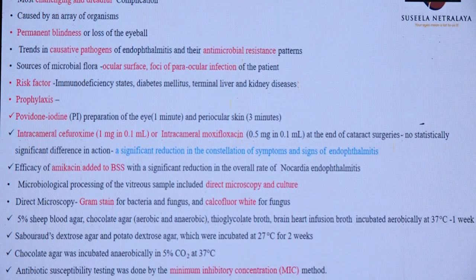Then we have now antibiotics like intracameral moxifloxacin and cefuroxime. Efficacy-wise, there is no significant difference between both. You can use either of them. There is a study by LVPI where they have used amikacin in their BSS.